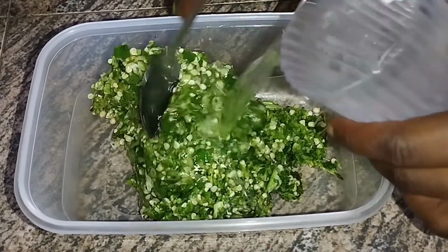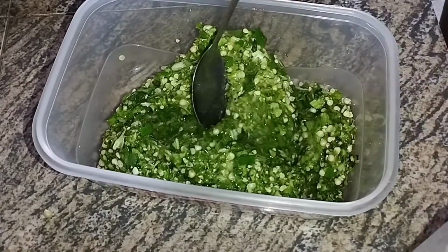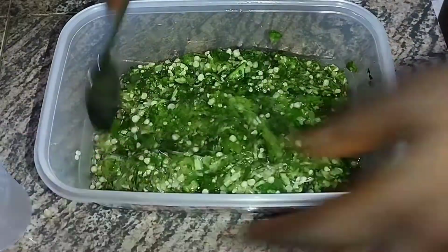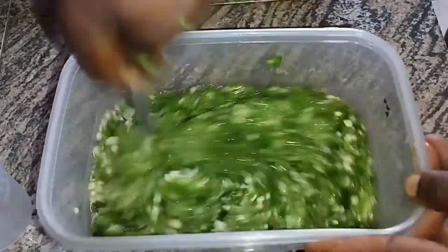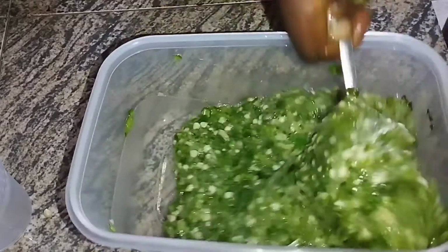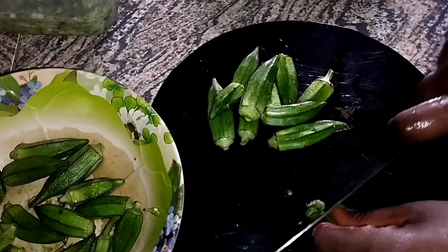So once I'm done, I'll add it to a bowl and then add very chilled water to the grated okra. I'll then mix it properly. I'll add enough water to help it form a viscous paste. Then I'll mix it properly. See how thick that is. I'll cover it up and set it aside.